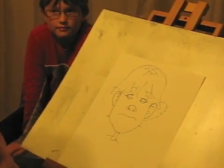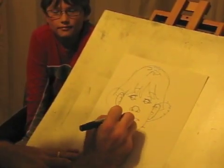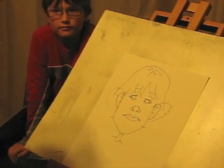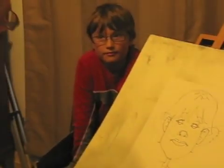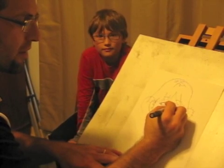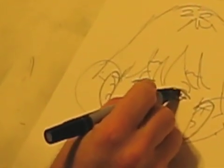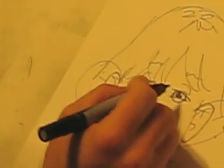I forgot about something. His mouth is missing some lips, so I have to add some lips, just like that, and some cheek marks maybe, right? And then I'm almost done. I forgot about a couple things. His irises, which is the blackest part of his eyes, always have a little highlight in them. That's what the little white absence in his eye is. So I'm drawing his iris right there, and then the whites of his eye are right there. Okay, I'm sorry.